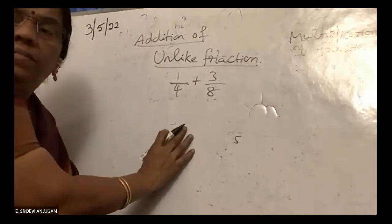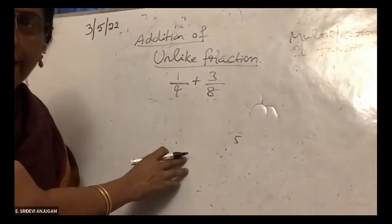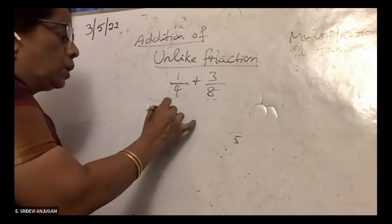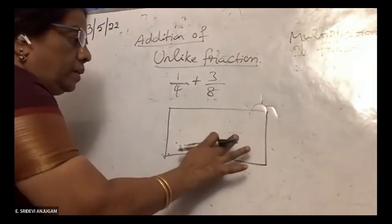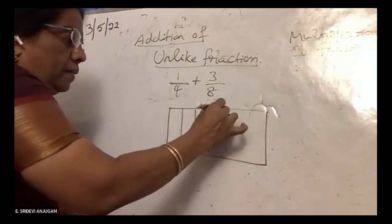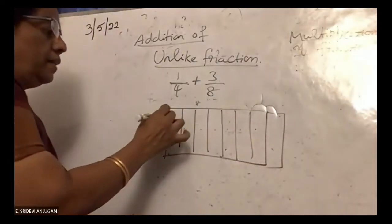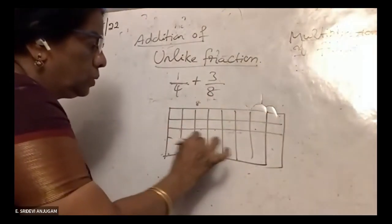For this, we have to make them cross multiply and take the boxes. Theoretically, we can do 8 fours are 32. You can take it as 32 boxes, 8 boxes like this. Vertically 8, you can ask them to take: 1, 2, 3, 4, 5, 6, 7, 8. And then horizontally 4: 1, 2, 3.